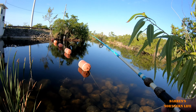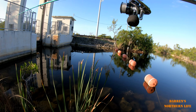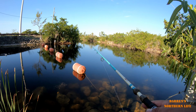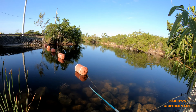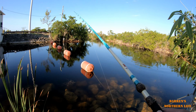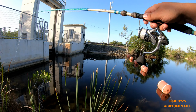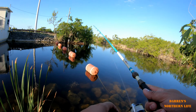Cast it straight out there. Let's see if I can not hook in it. Perfect, just straight reel. Something's chasing it. Oh, right there, see it? Silver. Big and silver. Oh, tarpon for sure. Cast out again, a little more farther to the left. Yeah. Nice, perfect. Straight reel.